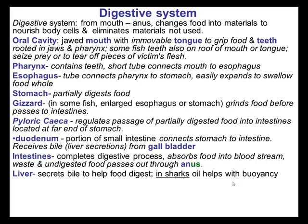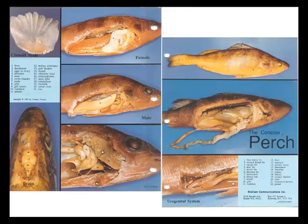The duodenum is the portion of the small intestine that connects the stomach to the intestine. It receives bile or liver secretions from the gallbladder. It's the first bend in the digestive tract right after the stomach. The intestines, they complete the digestive process by absorbing nutrients into the bloodstream, and then waste and undigested food is passed out through the anus. The liver secretes bile to help food digest. And in sharks, oil helps with buoyancy as well that comes from the liver. So these pictures might help you to identify a number of parts inside of your fish as well.